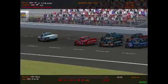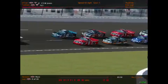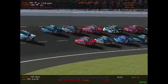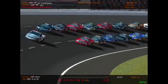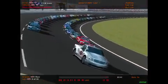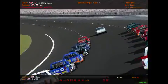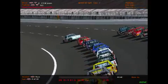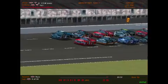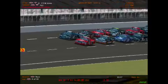This track is a superspeedway, so there will be a lot of lead changes. However, there's one thing that I'm a little concerned about, and you'll see it when we start the race here. Is it just me, or I think there's a pit box in the grass for some reason? That I'm a little concerned about. We'll have to go find out what that is. As the pace car dives for pit road, we are green at Detroit.